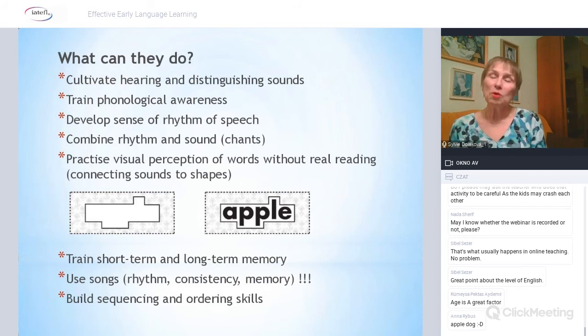Of course, intelligent children are able to master it very soon, but it's essential to read to the children, to expose them to the text and listening. They should train short-term and long-term memories. They should use songs because they combine rhythm, consistency, memory.